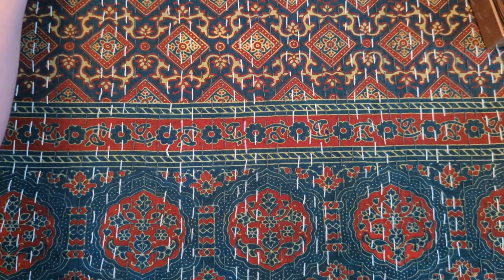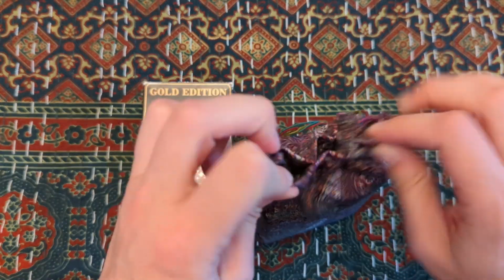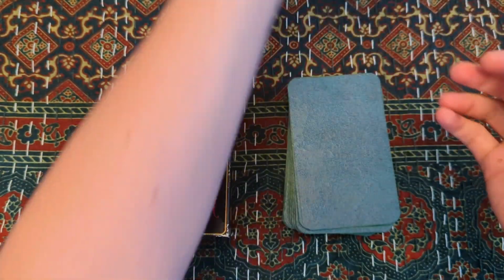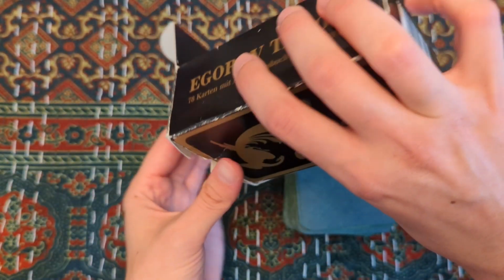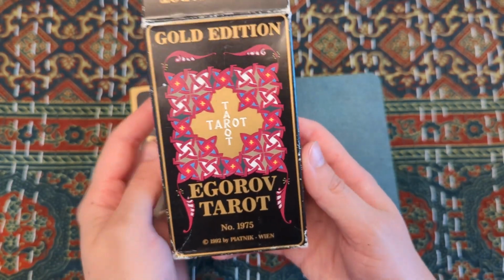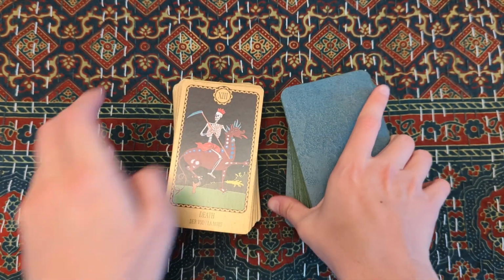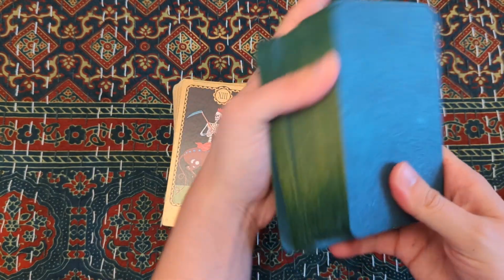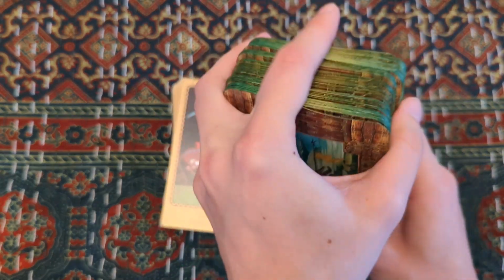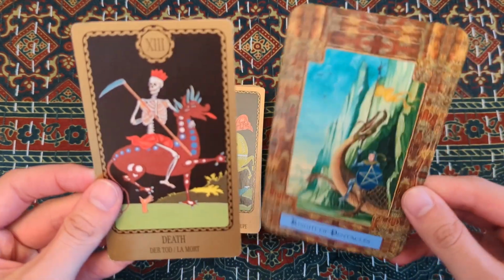And then on that kind of similar theme, 2 other very, very cozy decks. I've actually never seen these together, so this will be kind of silly. We've got the Agor Tarot, which is a Piatnik deck from 1992, made by a Russian artist. And then we've got this one, which is my heavily modded version of the Dragon Tarot. And let's see what they look like together.